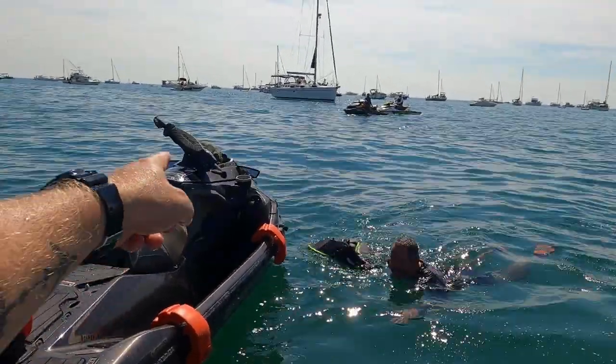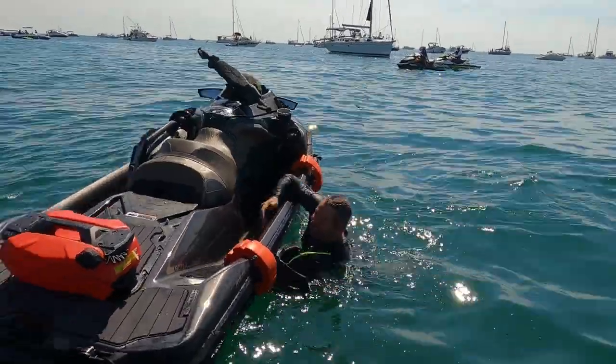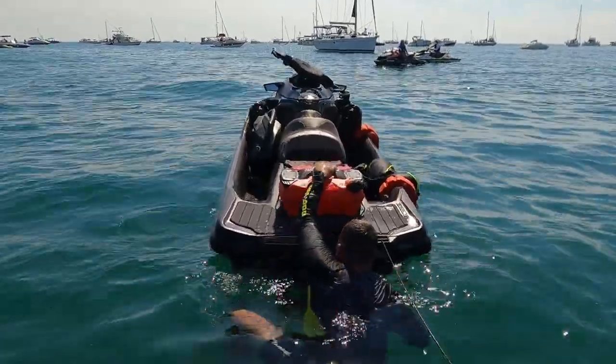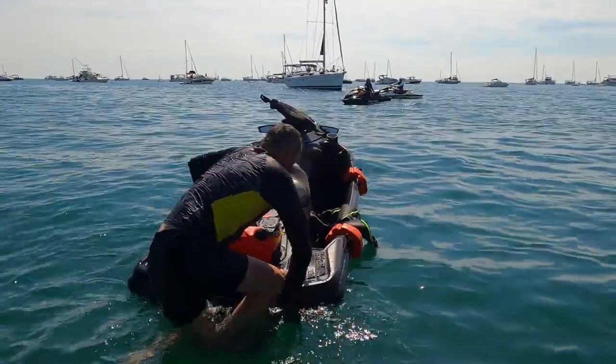He opened his compartment and his life vest fell right off. Welcome to Lake Ontario. This is how you get back onto a Sea-Doo. Perfect. We'll put that in the training videos.